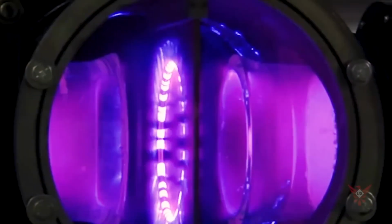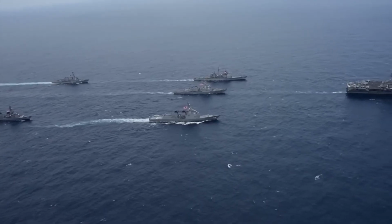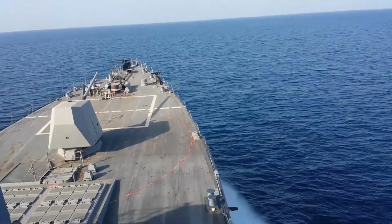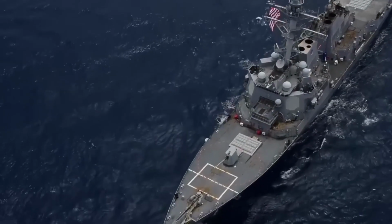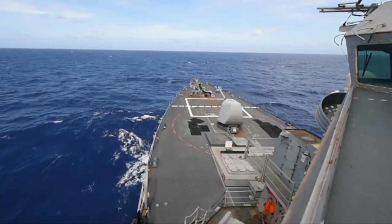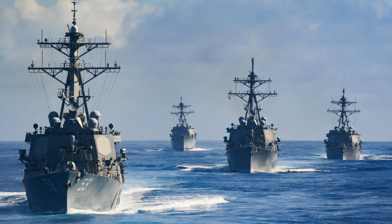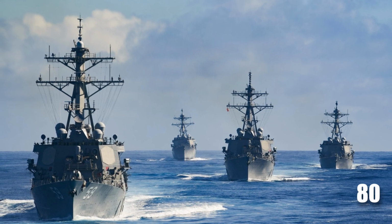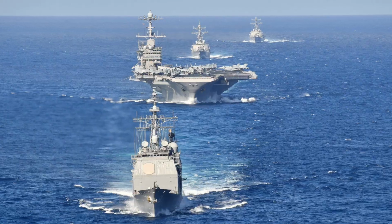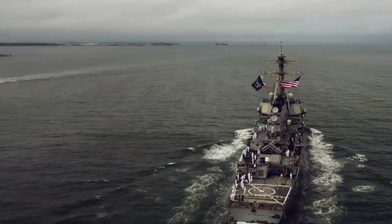Before we dive into the technological marvels and laser weaponry, let's start with the basics. The Flight 3 DDG-51 destroyers are a crucial component of the Navy's modernization efforts. They represent the latest evolution in the formidable Arleigh Burke class of destroyers, designed to meet the ever-changing demands of 21st century naval warfare. As of now, the US Navy operates more than 80 destroyers, but the momentum doesn't stop there. The Navy has ambitious plans to add even more of these upgraded Flight 3 DDG-51s to its fleet.